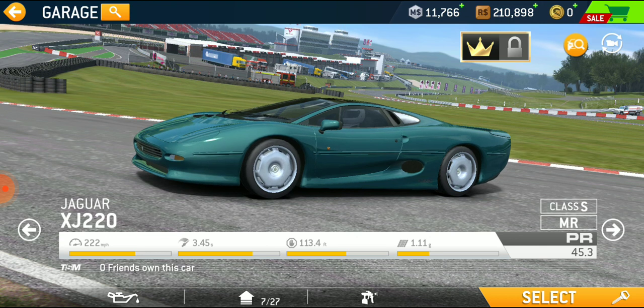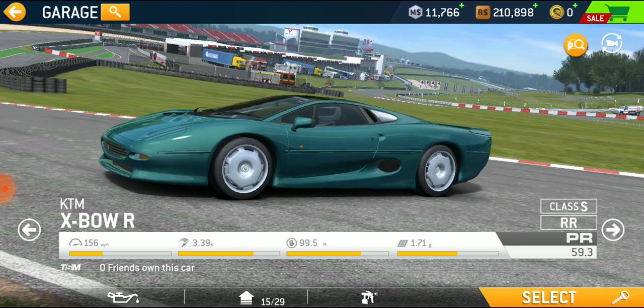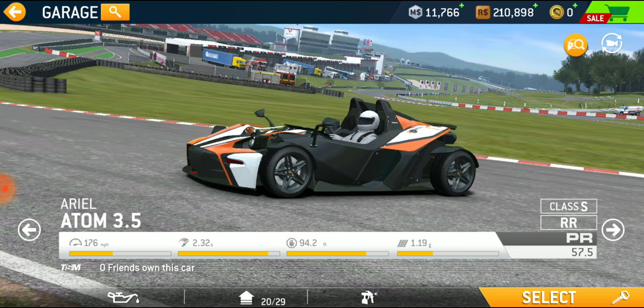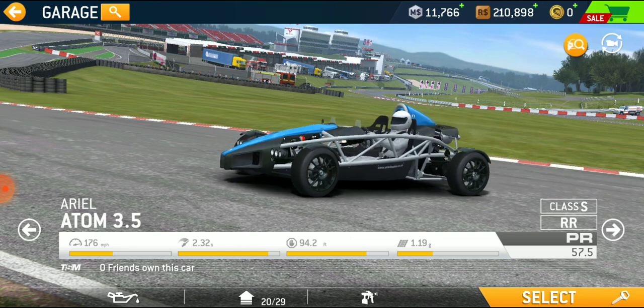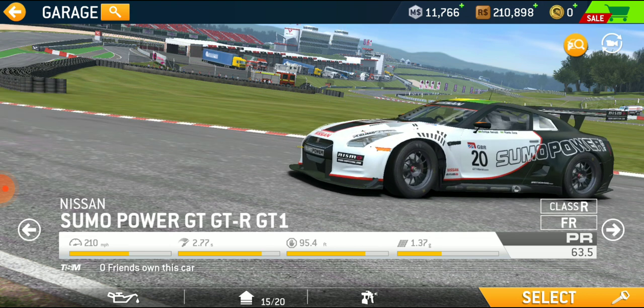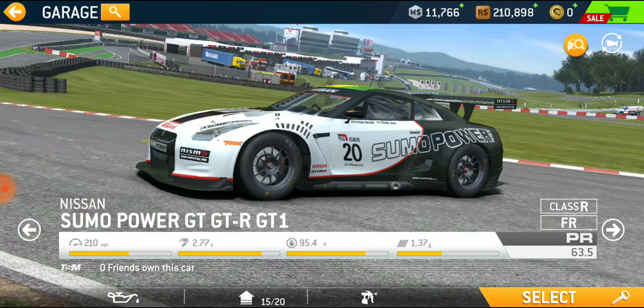Up next is my 1992 Jaguar XJ220. Up next is my 2013 KTM X-Bow R. Up next is my 2013 Ariel Atom 3.5. Up next is my 2011 Nissan Sumo Power GT GTR GT1.